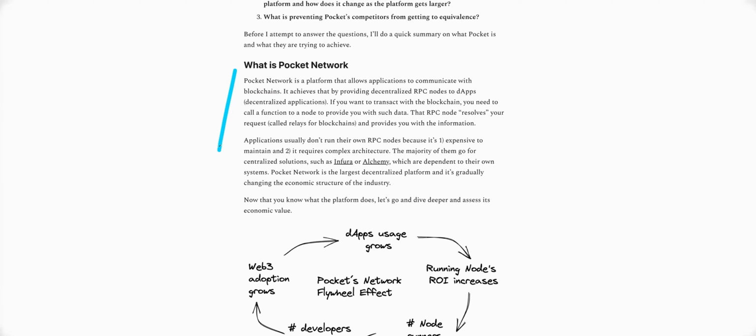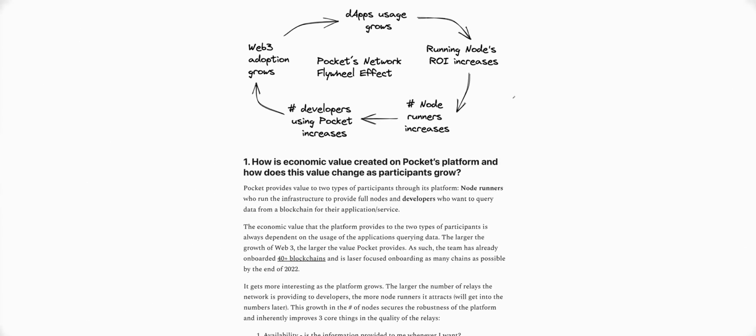Applications usually don't run their own RPC nodes because, 1, it's expensive to maintain, and 2, it requires complex architecture. The majority of them go for centralized solutions such as Infura or Alchemy, which are dependent on their systems. POKT Network is the largest decentralized platform, and it's gradually changing the economic structure of the industry. Now let's dive into the economics.